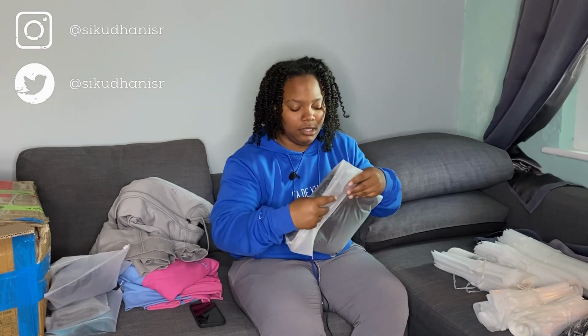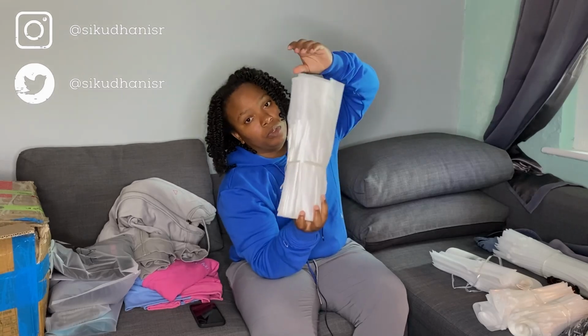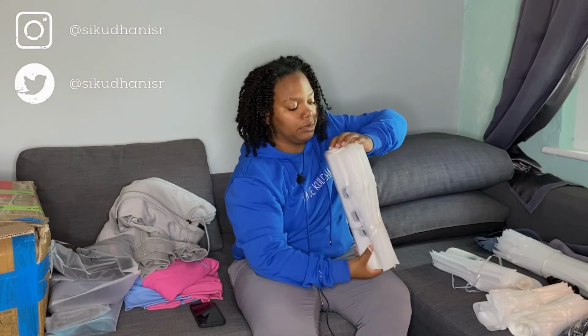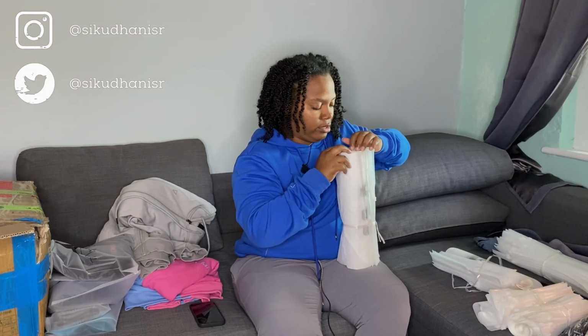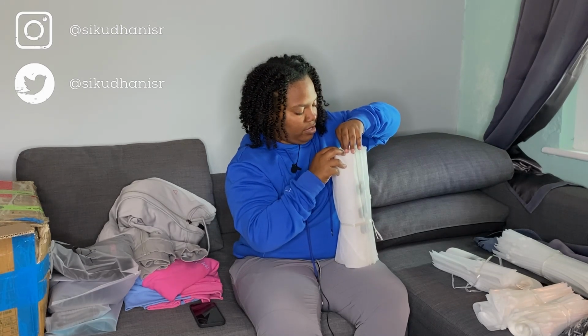The hoodie may or may not fit in this one, but I feel like it may be a little tight because of the thickness of the hoodie. So let's move on to the hoodie. And with that one going one size up, I'm just gonna pull it from the middle if I can, because I don't feel like having to retie anything again.